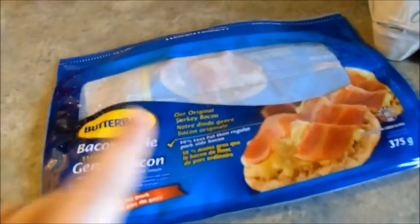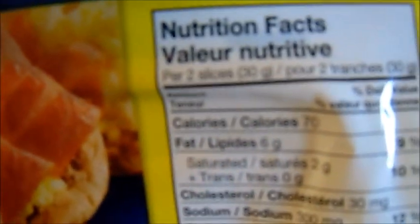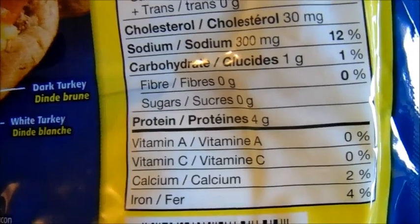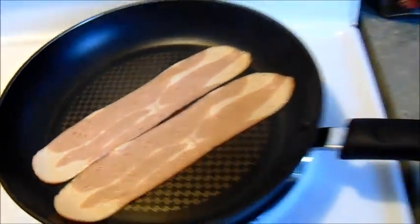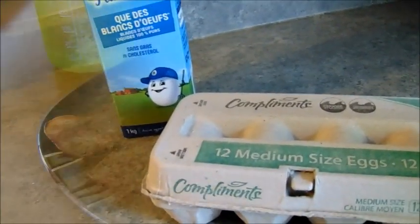So I will have 2 slices of turkey bacon. The macros on here are amazing. So per 2 slices, you only have 70 calories, 6 grams of fat, 1 gram of carbs, and 4 grams of protein. So that's pretty good, and that's for 2 slices, which is exactly what I am cooking. And then I will have 1 medium egg with a ½ cup of egg whites.